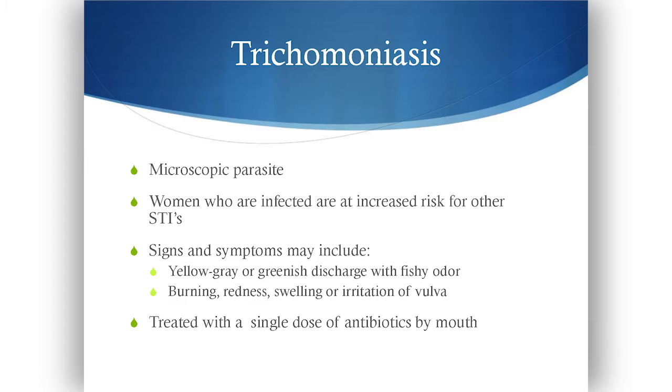So note that well. Trichomonas, trich for short. Tough diagnosis to make. Basically, patients may come in with a foul-smelling discharge or just a discharge that gets foul-smelling after unprotected sex. It is very common, hard to diagnose.